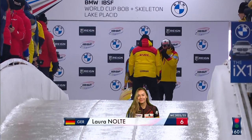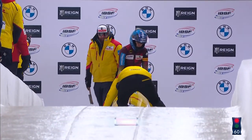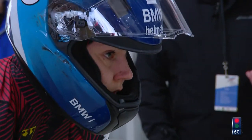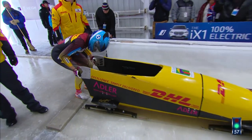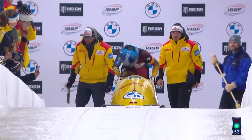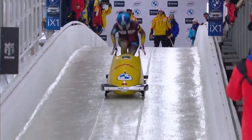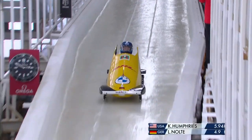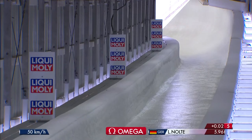So Melanie Hassler comes down in fifth position. Our final sled in the first of our two heats, race three of the Monobob World Cup here in Lake Placid, is our Olympic bobsleigh champion, Lara Nolte. She was also the youth Olympic champion back in 2016. So in fact, her bobsleigh career started with monobobs, not the articulated kind we've got here, but more of a plank sled. Okay, fifth best start with a 5.96.